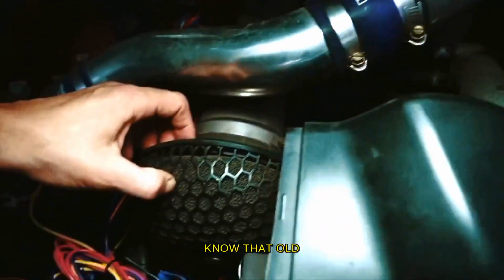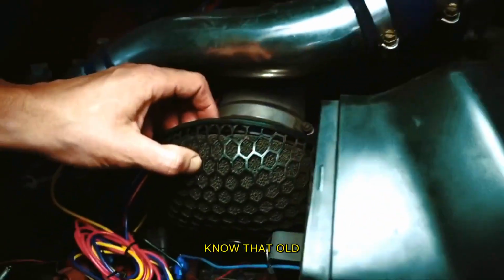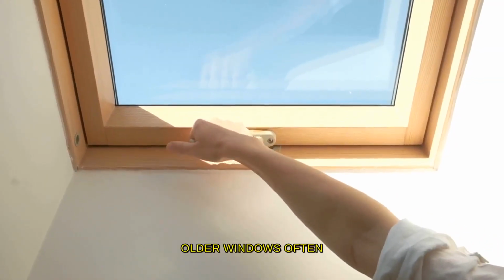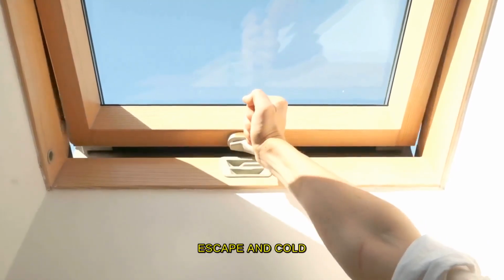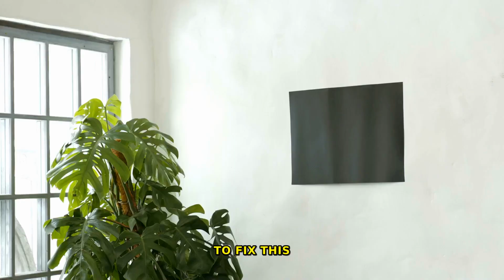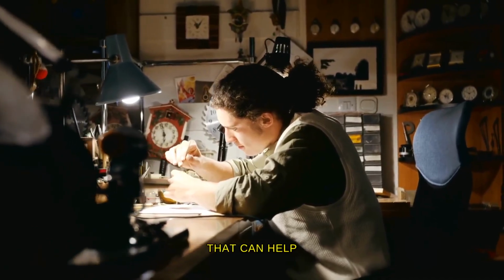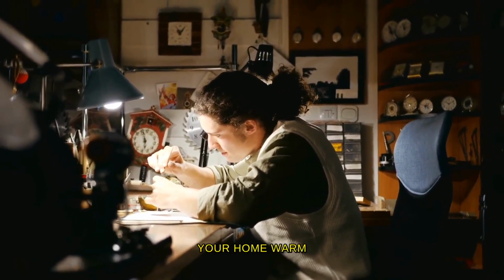But did you know that old windows can actually make your home less energy efficient and more prone to moisture buildup? This is because older windows often have single panes and poor insulation, allowing warmth to escape and cold air to seep in. To fix this issue, you can replace your old windows with new, energy-efficient ones, but that can be expensive. Luckily, there are several DIY repairs and home fixes that can help you extend the life of your windows and keep your home warm and cozy.